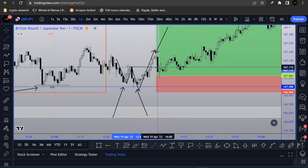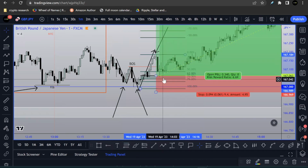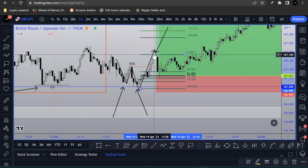in structure was we took our Fibonacci from the low to the high, and you guys can see that the majority of us here at CYPRX were entering at about 70 to 79% discount from this pullback here after the market showed us a willingness to move higher.